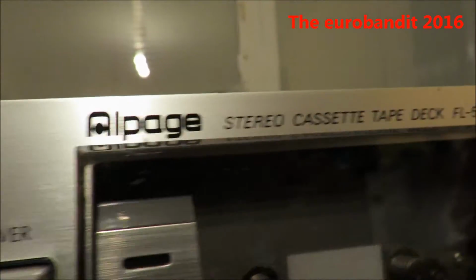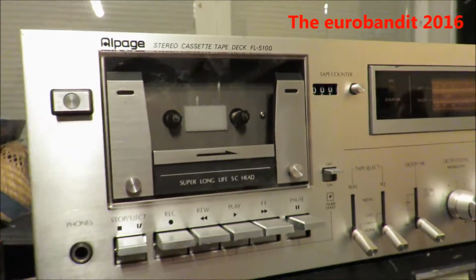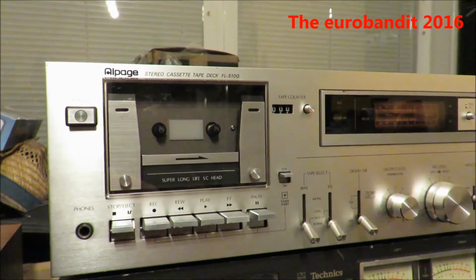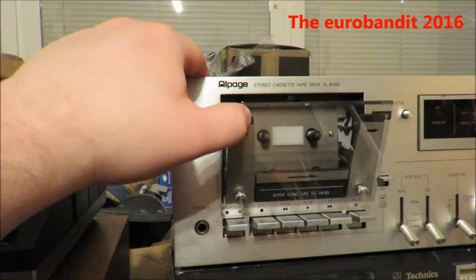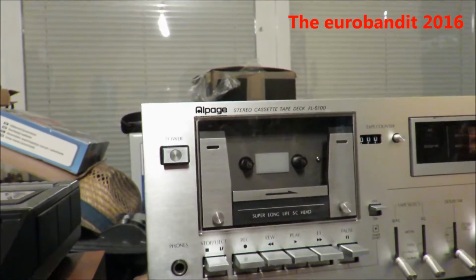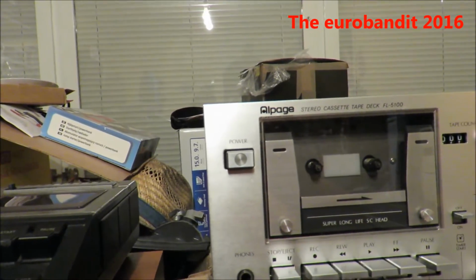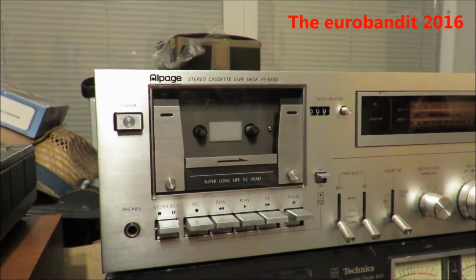This is an Alpage FL5100. Quite nice looking cassette deck. It's all great. I think it's not working, but these things are quite expensive from what I know. And Alpage is the same brand as Alpine, still made in Japan, like most of my cassette decks.